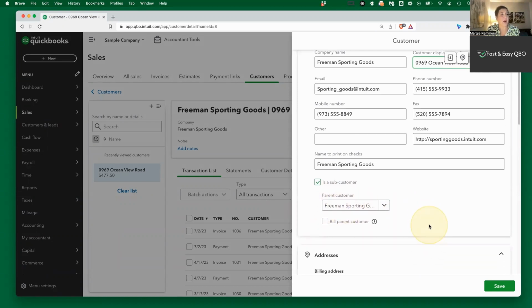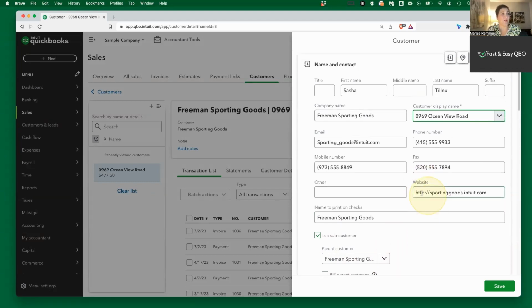Okay. And then what I started to talk about a little bit last week was this bill parent customer, because I misunderstood. I've been using QBO now for several years, and I misunderstood how this bill parent customer worked. I was under the impression that when you created an invoice, it would automatically pull in the parent customer's information. But that's not how it works. How it actually works has to do with the drawer.